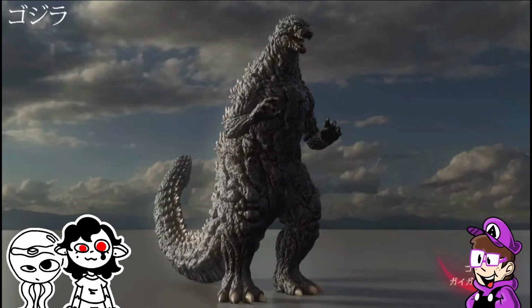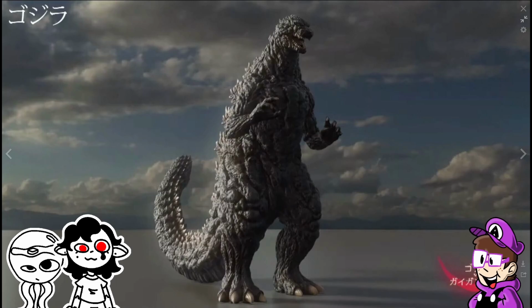Because remember, in Godzilla vs. Destoroyah, Godzilla dies and then gives his radiation to his son. He becomes big. That's it. This is him, all grown up. He's beautiful. He's a beautiful boy.